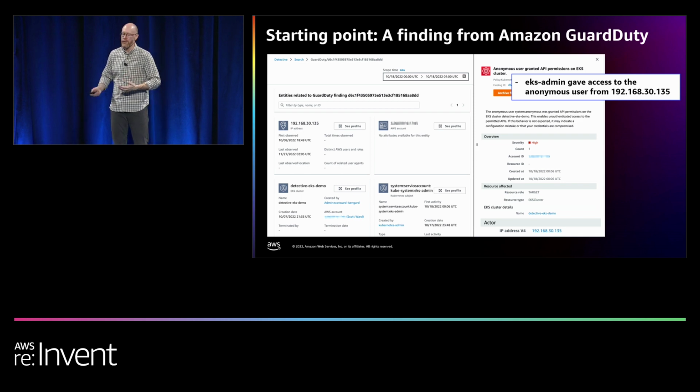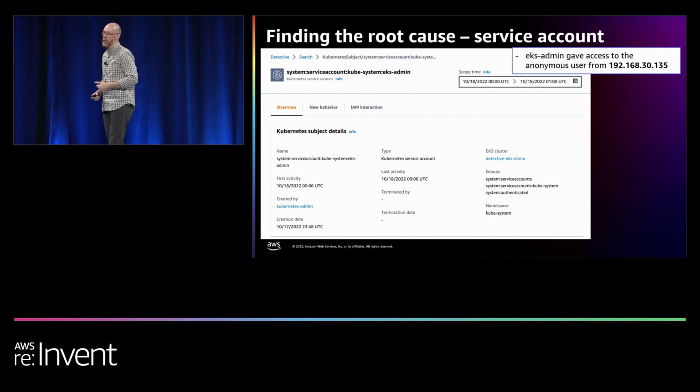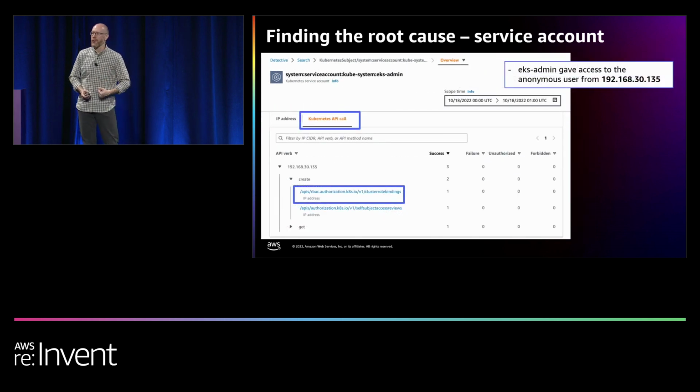So I'm going to start an investigation. The first thing I'm going to do is look at that EKS admin user. I can bring up the profile for that particular user in Detective. It's going to help me understand the cluster that it's associated with and some key information about that user. But then if I scroll down, this is where I'm going to start using those new tabs.